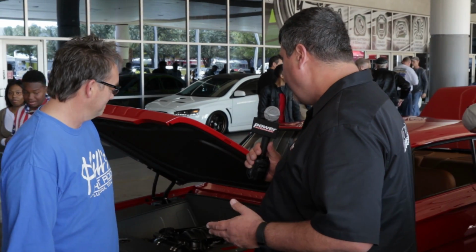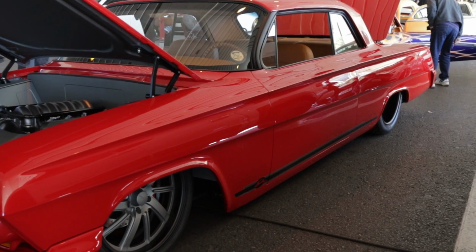One of the themes of SEMA is always extreme craftsmanship, and I've got quite a craftsman here. This is Jason Hill from Hill's Hot Rods, and this '62 Impala is just absolutely spectacular. I understand that this kind of started out as an orphan in your shop.